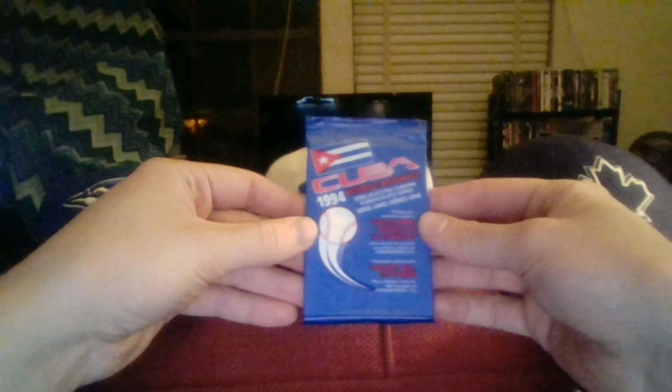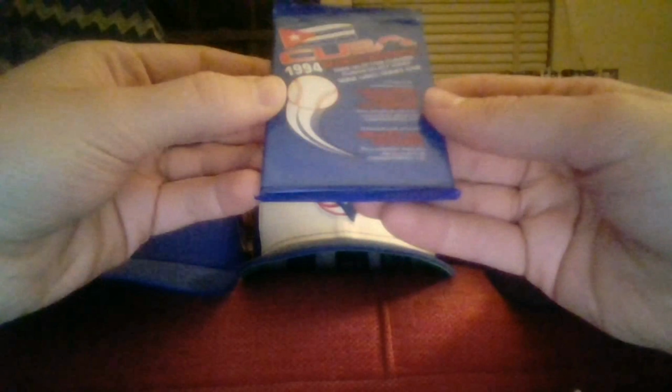On to the very random 1994 Cuba baseball cards. I don't know how many. 11, I think. The English is right there. I'm wrong. 11 cards per pack. This looks like it can rip. And I was wrong. Okay.